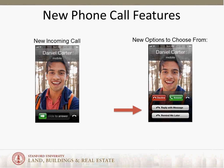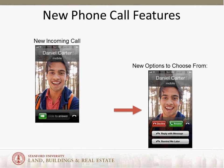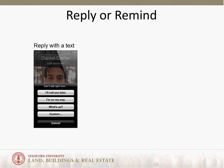Okay, so someone's calling you, and now you have two options if you slide that up. You can reply with a text message or set a reminder for yourself. So you can pick from a canned response or type your own text message.